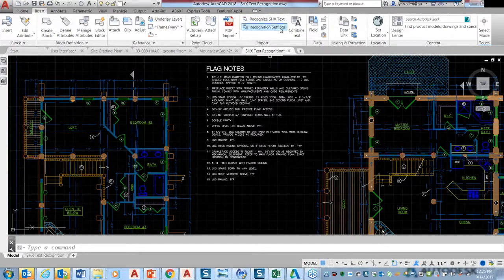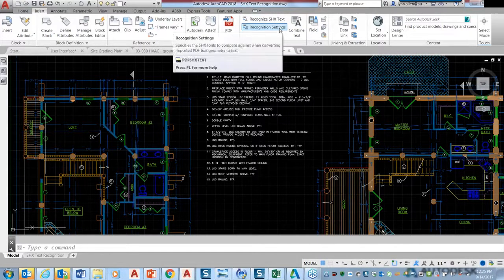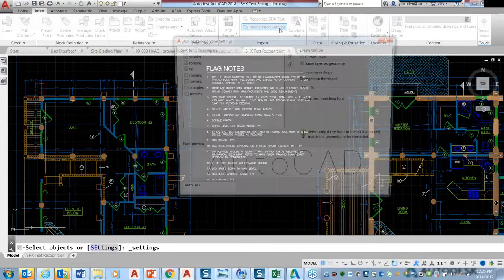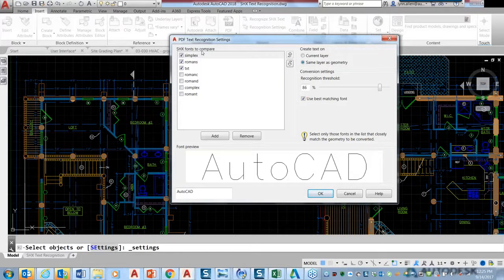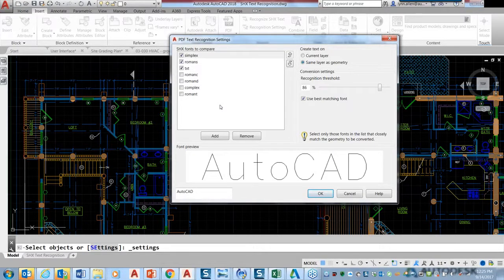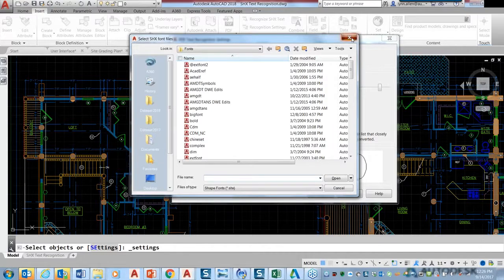Before we do that, though, I just want to show you that you need to set up some parameters, some settings. So we're going to take a look at this dialog box, just so you know how to set it up. These are the SHX fonts that you could have in the PDF file. Don't put any more in here than you need to, because it's going to go through this whole list, all right? So don't add any more than you need to. Just do yourself a favor. And you can remove from here. You can add more if you want to. If you click on add, it will take you to the fonts directory. You can add some more in there very easily.